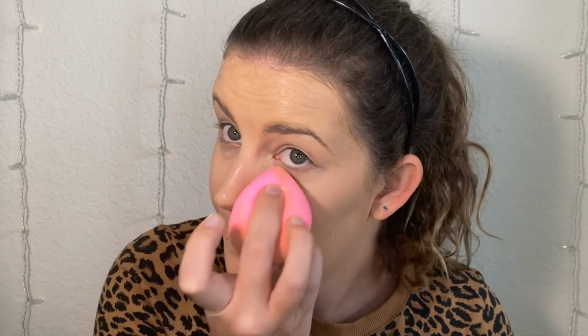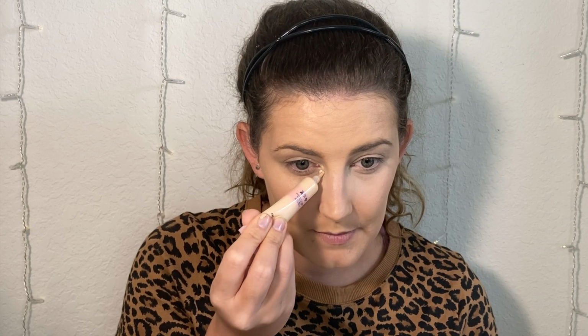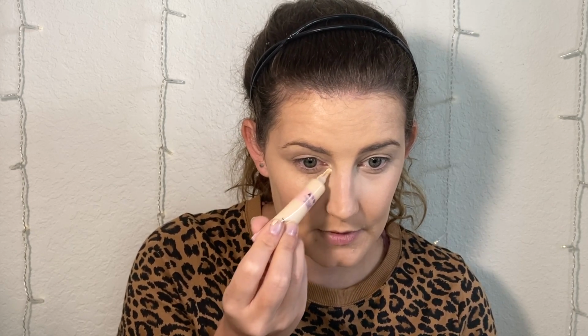My dark circles are ridiculous, and I rarely get a concealer that actually covers, but that does, and it looks really good underneath. It doesn't look cakey or anything. Yeah, looking close up, I actually like the finish of that. I'm gonna add a little bit more because I'm crazy. Maybe I will just add it right here. I'm afraid. Yeah, see, I don't know how I feel about this.